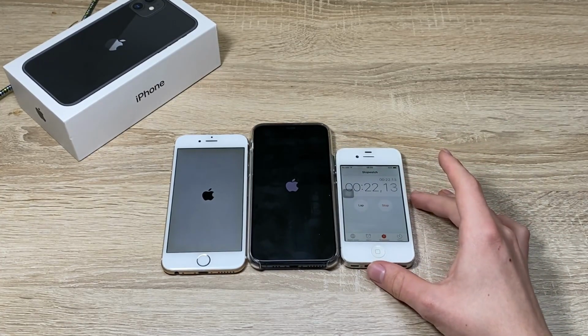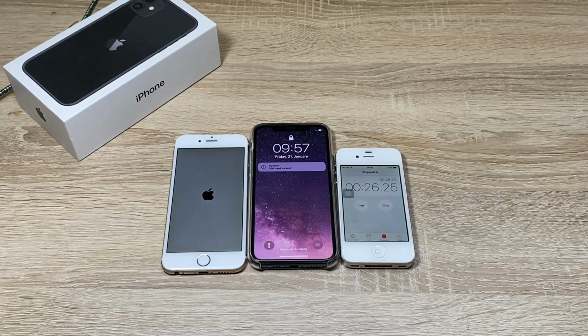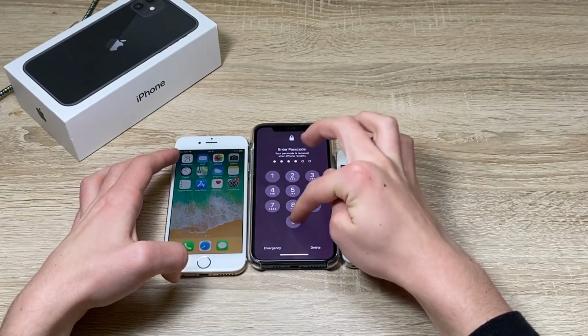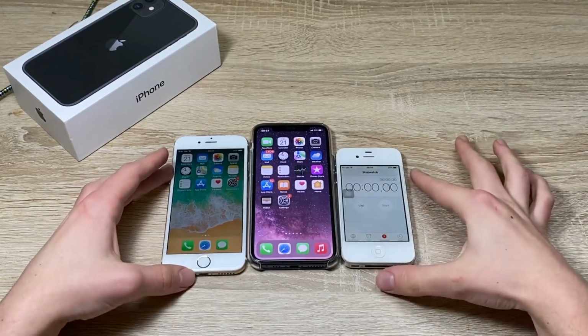And as we can see, the iPhone 11 Pro finished the boot test faster, followed by the iPhone 6. We had a score of around 30 seconds for both of the iPhones to turn on. So the iPhone 11 Pro was about 5 seconds faster.